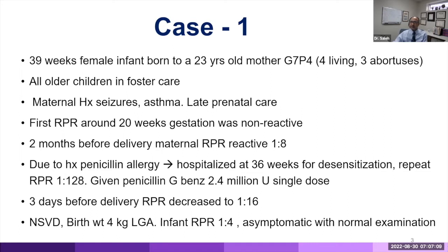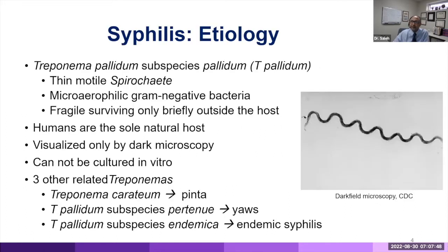But the mother had a penicillin allergy, so she was hospitalized 3 weeks before delivery for desensitization and received penicillin. And of note, her RPR at that time was 1 to 28. Then 3 days before delivery, repeat testing showed RPR decreasing to 1 to 16. And the baby was born without any symptoms and a normal exam and had an RPR of 1 to 4. So we'll talk later about this baby and how to manage congenital syphilis.